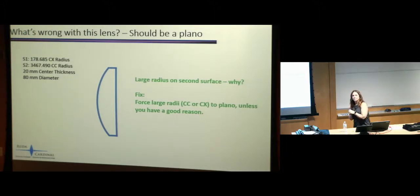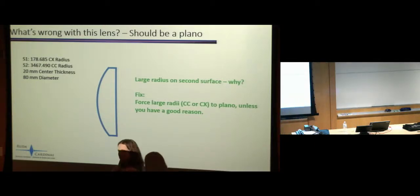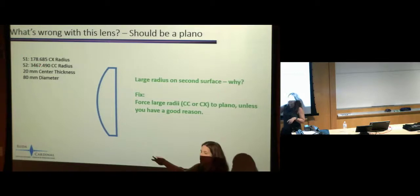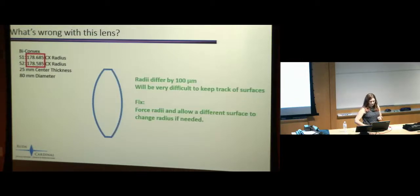Yes? So if your radii have six figures, but you're worried about radii that differ by three significant figures, is it an accuracy problem? So significant figures, all right. I don't really care about how many digits are in front. Total significant figures is not important at all to a manufacturer. It's how many after the decimal place. It's how many microns do you expect me to hold this to? You have two surfaces that are separated by 0.1. And why is that a bad thing?